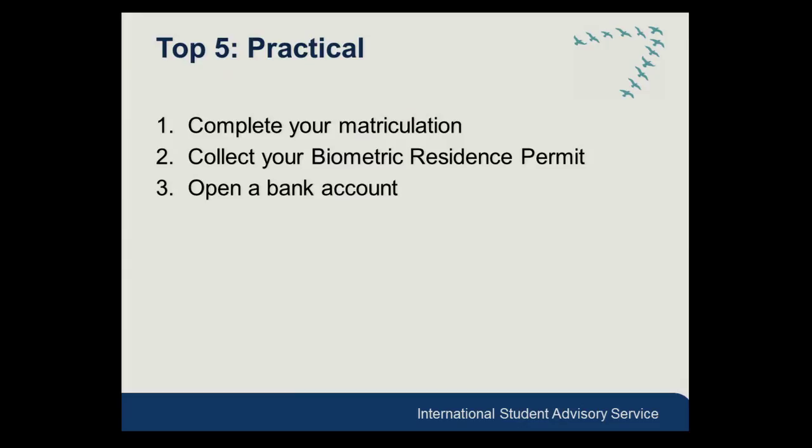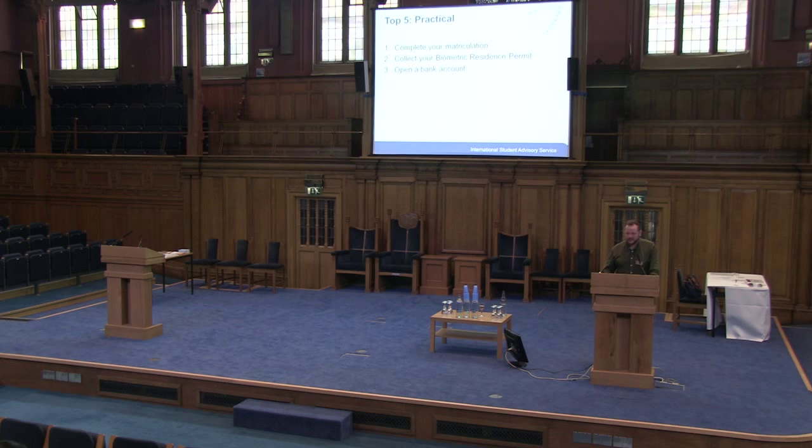Opening a bank account, quite often easier said than done. There's usually a lot of queuing involved. But if you live in university accommodation, you should be able to go on to your MyEd site, print off your bank letter, take it with your passport to one of the 6 banks that are listed, 7 actually this year, and take it along to one of those branches. I'll be very honest with you, the vast majority of banks will probably offer you a very similar kind of account at this particular stage. So I think our best advice is the one that will open your account is probably the best one to go to. They're all very close to the university.